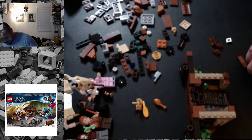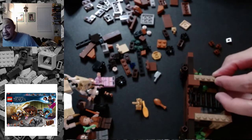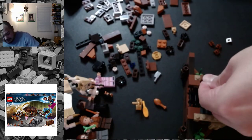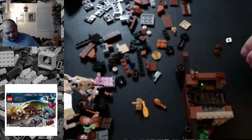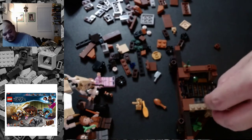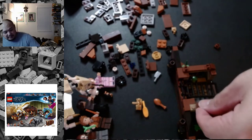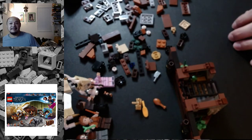Followed by dark brown. Okay. Followed by this to be connected there, followed by this to be connected there, followed by another one of these to be connected there. Simple enough for everything symmetrical. That to there. Ta-da!